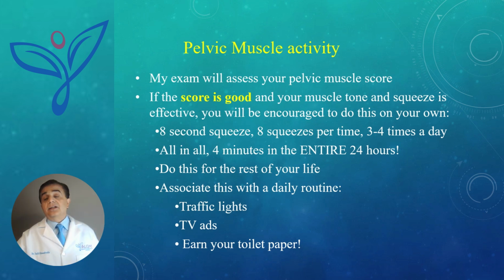Why this is important is because some women also complain of post-void dribbling. That means after they've urinated, they'll stand up and they'll dribble a little bit of urine. By doing this immediately after completion of urination, you will help take care of that.